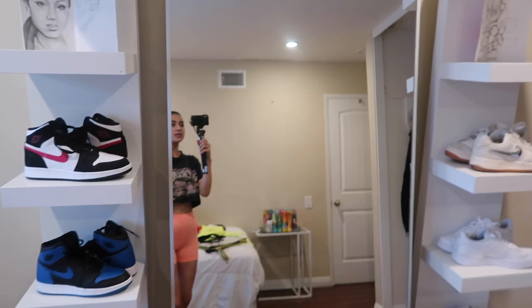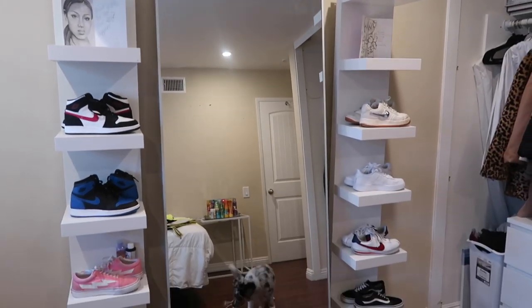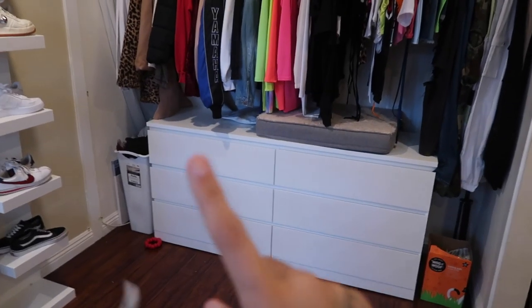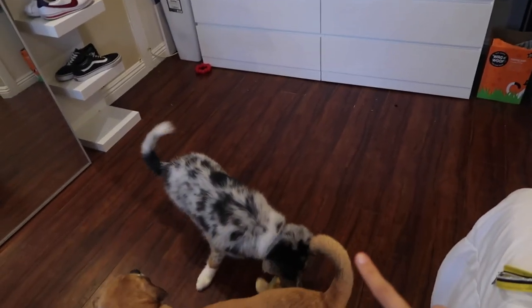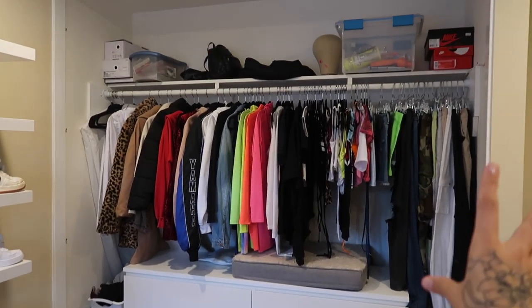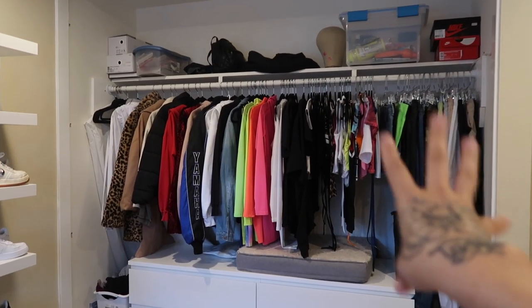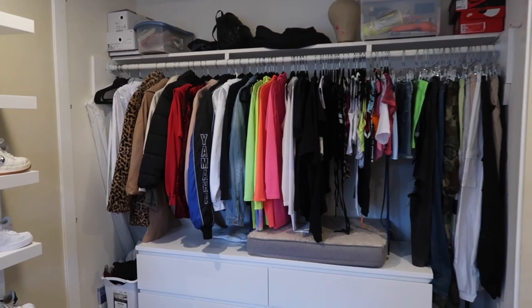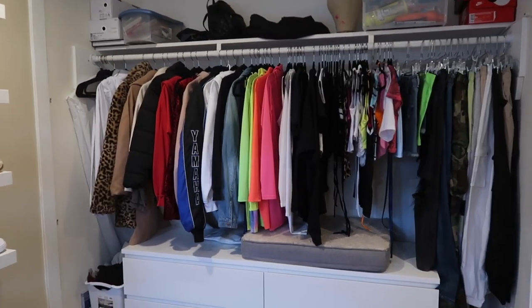Okay, so it's currently day two of my closet redo process. As you can see, I finished setting up my shelves and my mirror, and then we moved my dresser. They're right in here, and right now we're gonna work on cleaning out my closet. So I'm gonna give you guys some of my tips for organizing and decluttering everything.